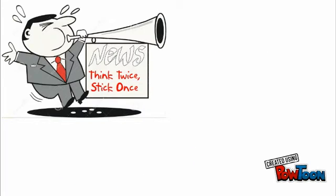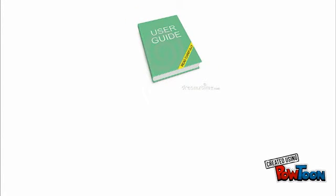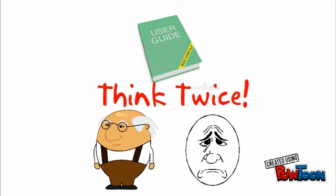We publicized our initiative with pens, buttons, and posters that featured the slogan, "Think twice, stick once." People loved it. We spread the word to students, residents, nurses, and faculty, and discussed strategies for decreasing unnecessary phlebotomy at various conferences and orientation sessions. We also gave attending physicians a facilitator's guide to help them teach about excessive blood draws in the hospital. Our focus on the specific number of needle sticks emphasized the patient experience. We hope this would give our colleagues another reason to think twice before ordering lab tests.